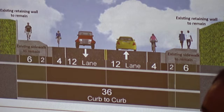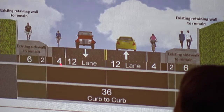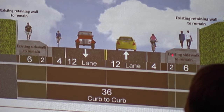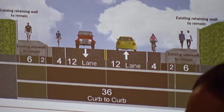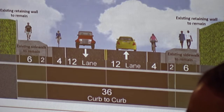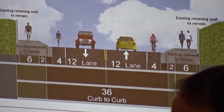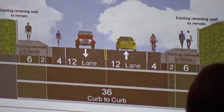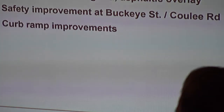Technically there's parking there. But we are going to narrow that up to a 36 due to the fact that when we lower that profile, that 7 inches, by gaining that extra 2 feet, we'll be able to slope that up and then leave the sidewalks and leave the walls in place. We're not planning on replacing those walls and sidewalk through there, other than there is some busted up sidewalk that'll get taken care of. But so that's kind of what we're looking at for the typicals.